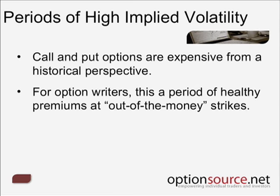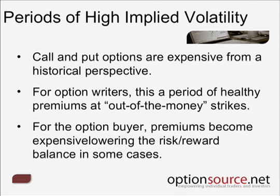But as an option buyer, this means that premiums become a little bit more expensive. And what this does is, when we pay a higher premium for the option contract, we're in fact taking on a greater risk based on what the possible reward could be. So when options are cheap, we're paying a low premium for a higher reward opportunity. But when option premiums are high, we're buying in a period of high volatility, and we run the risk of volatility contracting. And even if the stock does nothing or doesn't even move down, we can still lose money because of that contracting of volatility.